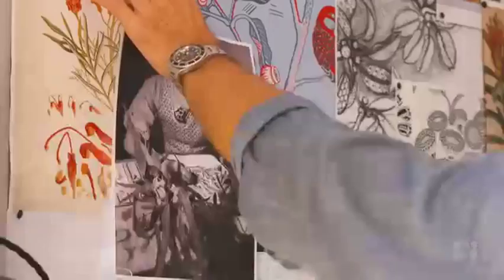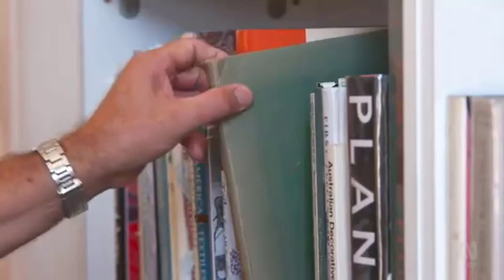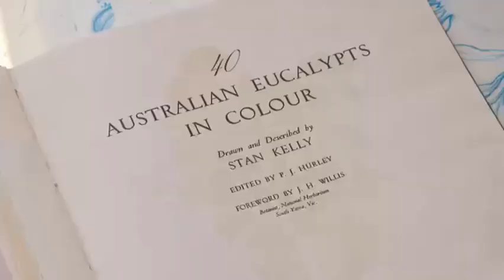Early when we first started, I discovered this guy, Stan Kelly, who was a train driver and a self-taught botanical artist. And he used to go around on the trains and jump off the train and grab branches of eucalypts. The train was speeding ahead with all the passengers and Stan's pulling out a eucalyptus branch. Can you imagine? I think, there it goes, have to paint this one.